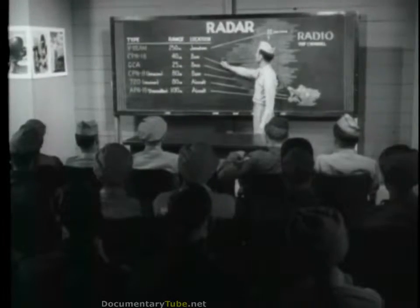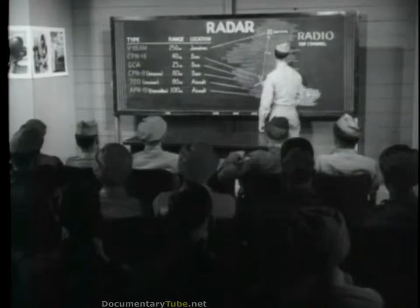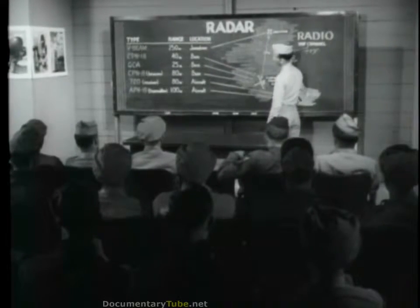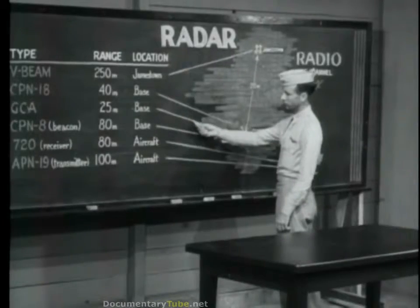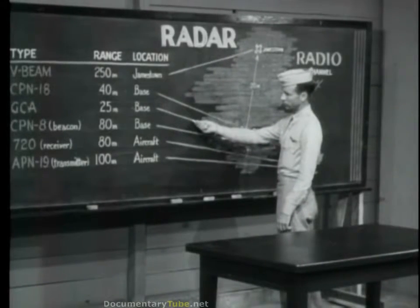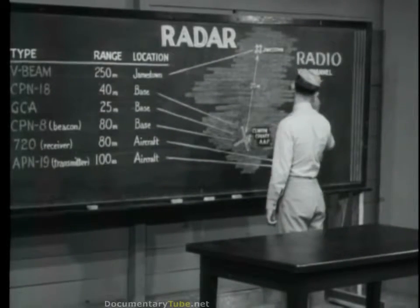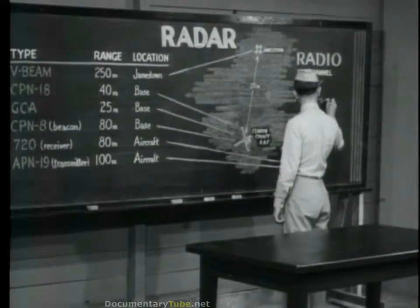In using VHF as the primary means of communication, all channels during thunderstorm missions were designated for specific purposes. For air-to-ground and ground-to-air communication, a pilot was to be vectored through thunderstorms on channel Fox. And for GCA landings, channel George was to be used.